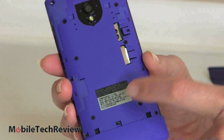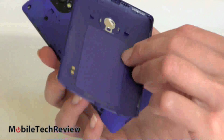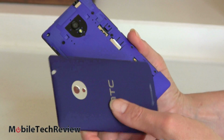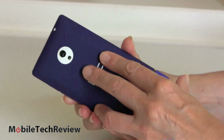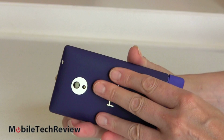And otherwise, we have a lot more pretty blue plastic to admire here on the back, and our information about the phone is actually in a cover underneath, so you don't have to have an ugly sticker on the outside. Cover itself, this is what it looks like on the inside. The phone does have NFC, by the way, and it's a lot easier to get the cover on than it is to get it off. Just slide it right back down and you're good to go.